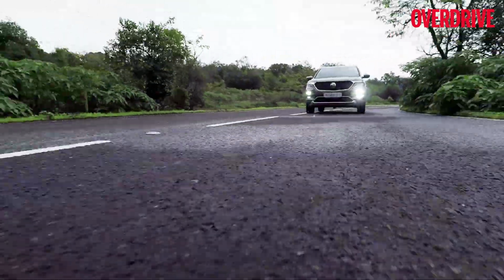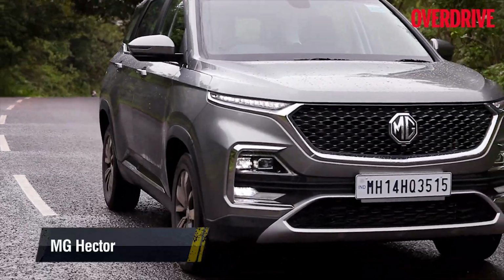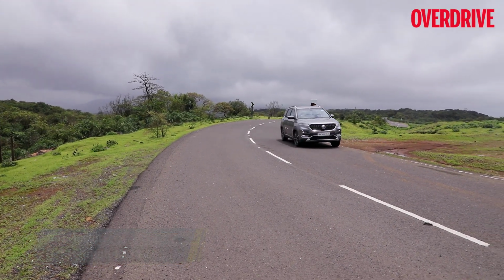The other thing that I like about the Hector is its high-speed stability. Despite those puny tires, you don't get any sort of wallowy or unnerving feeling when you're driving at highway speeds. And even around the twisties, these tires have a fair degree of grip.